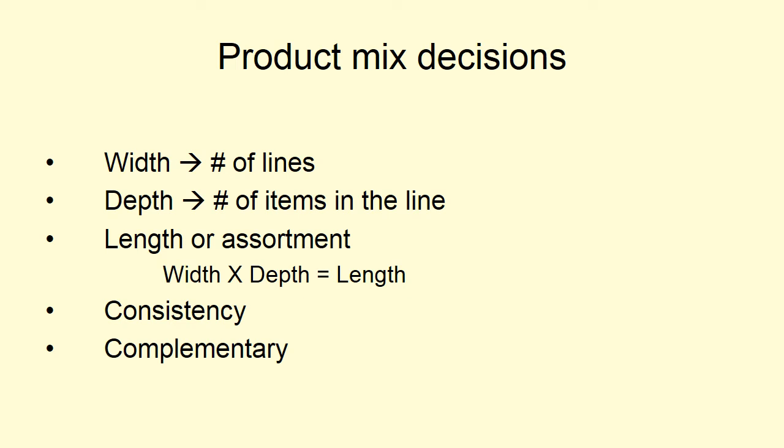If you think about something like a convenience store, it has a very shallow product line setup. That is, they only have one or two brands of anything, but they have a very wide mix because they have lots and lots of different products. And so a convenience store is an example of a product mix that has an assortment that is shallow but wide.